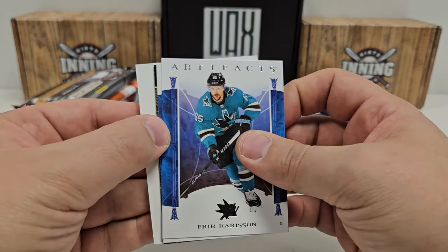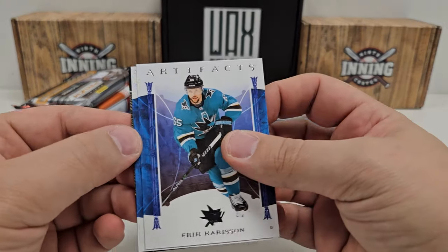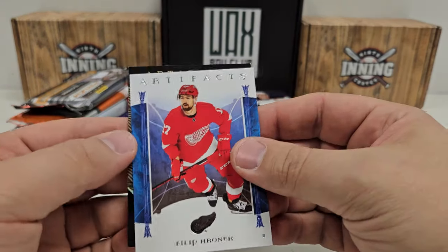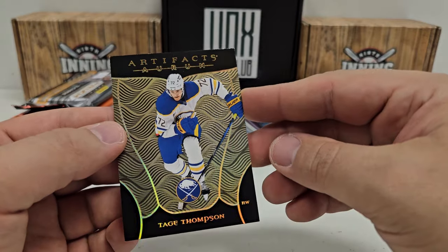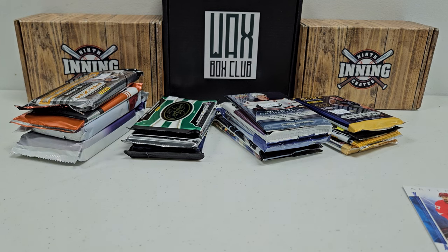Dawson Mercer. Oh, it's a freaking Orem card. You guys will see what I mean here momentarily. I hate these Orem cards. Not autographed or anything. They got a code on the back. Tage Thompson. Yeah, that counts as like a hit in the box. You can scratch these. But yeah, that is nothing crazy whatsoever there.